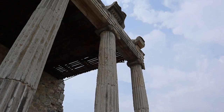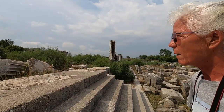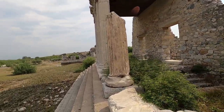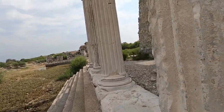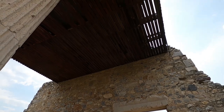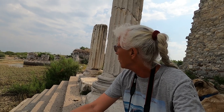They made a new roof on it. Sure is impressive. So humid and warm. Man, sweating. Oh, what a beautiful place. They just have to dig up a lot more.